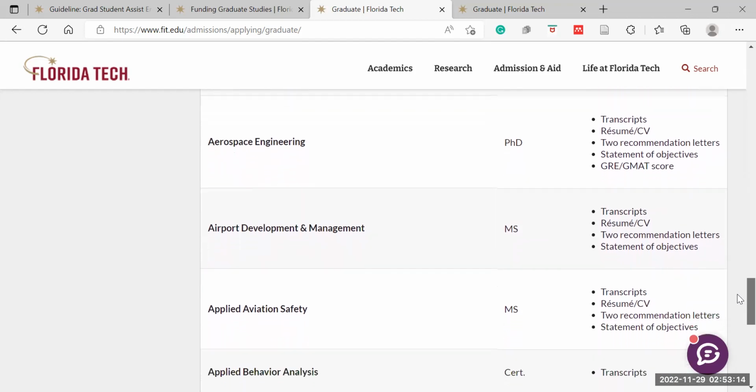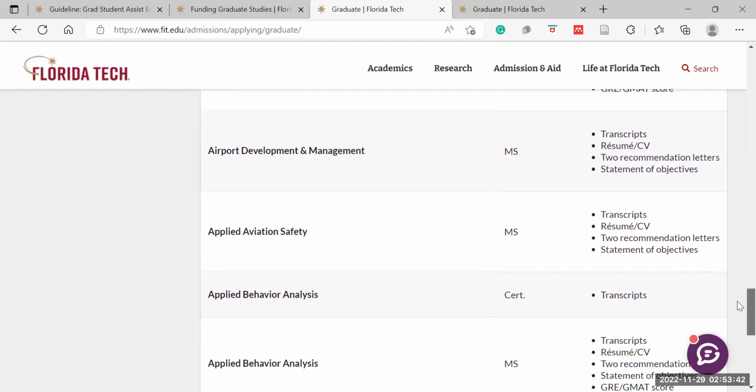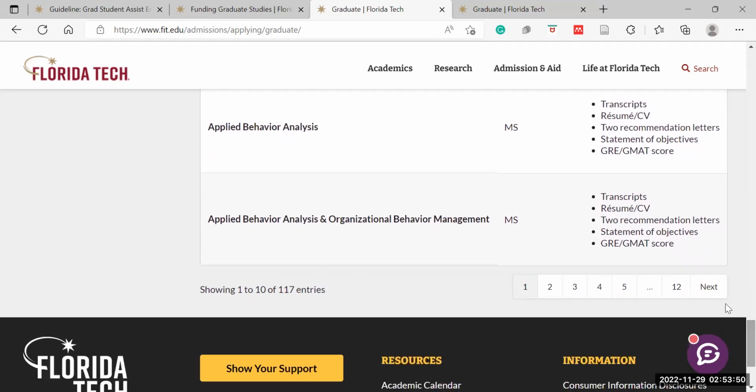Whereas when it comes to the PhD for the same program, one requires the GRE or GMAT score as part of the submission. So this is just re-emphasizing the point that I made earlier, that the GRE and GMAT scores have been waived for some programs, whilst some other programs still require them. And so it's important to look at the program-specific requirements if you are thinking of applying to this university. You can see here some of the programs. The list really goes on and on, and this is something that you can do on your own, looking at the different programs and seeing which program resonates with your interests.